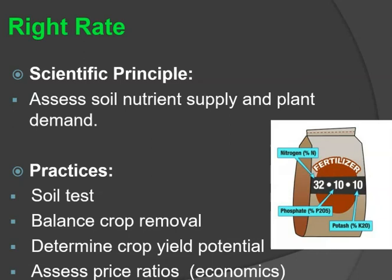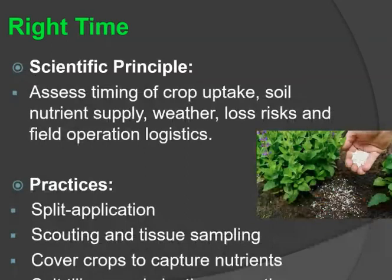If the crop price isn't very good and the price of fertilizer is high, do we dare apply something very expensive? We might get more yield, but at the same time, we may lose more money. So the agronomist has to know a little about farm economics as well.